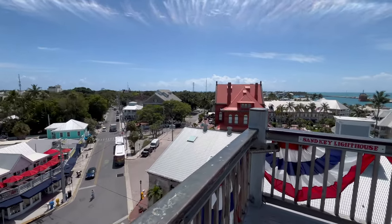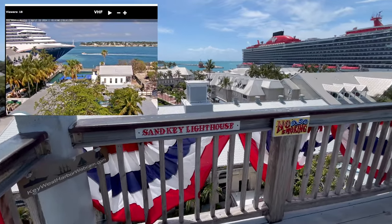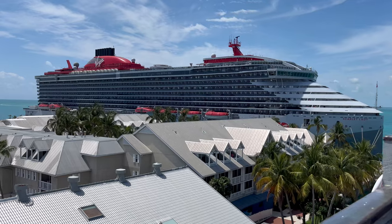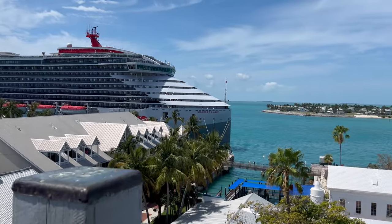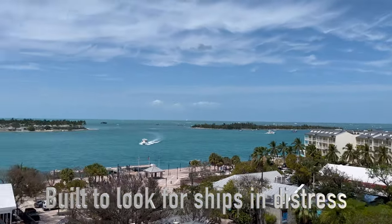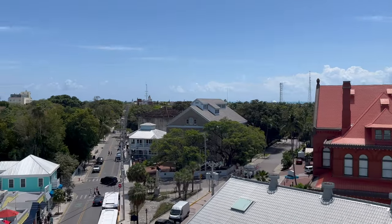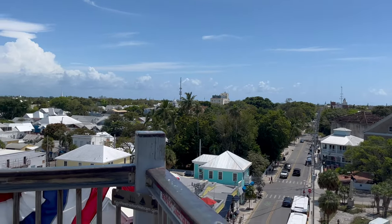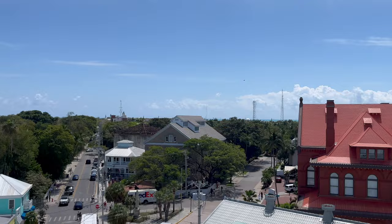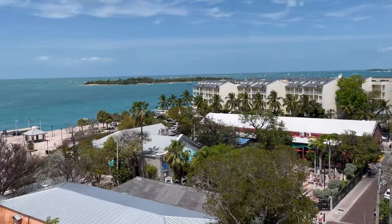View from the Shipwreck Museum Tower, and there's a Key West Harbor webcam. What's the bottom? Scarlet Lady, my ship. That's looking into the Gulf. I'm sure you can see lots of wrecks from here to there. That way, I'm sure before any buildings, there may be even a lot of these trees were here. Maybe you can see the Atlantic. Nice view of Key West from here, though. Definitely worth the climb.